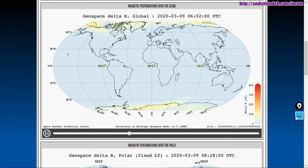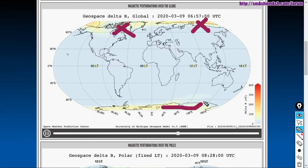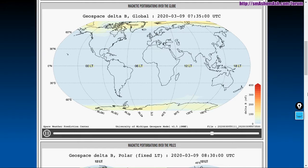Keep in mind, new viewers, if you're not aware, we have 2 North Poles, one over northern Canada, one over Siberia, and the South Pole creeping towards southwestern Australia. Welcome to the Neo-Renaissance and the Pole Excursion.